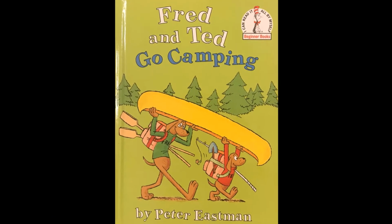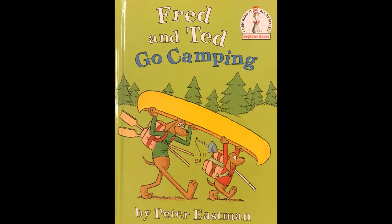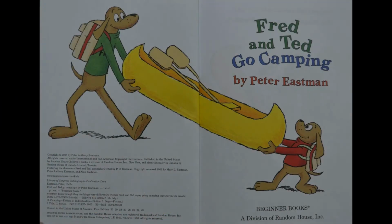This book, called Fred and Ted Go Camping, is about two friends who go camping. In the book, we see all the things that Fred and Ted do on their camping trip. Peter Eastman is the author of this book. That means he wrote the words. Peter Eastman is also the illustrator. That means he also drew the pictures.